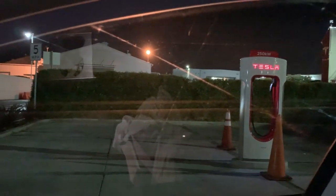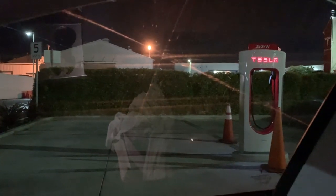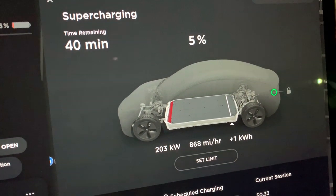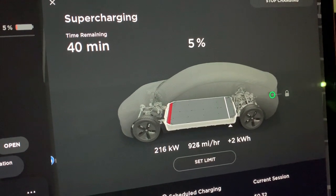The one next to us, this one, closes up. That one is down, but last week when I was here, that one was up. So this is the same one as I first came to charge a few weeks ago. Oh, I'm over 200 kilowatt. Nice, nice, nice.